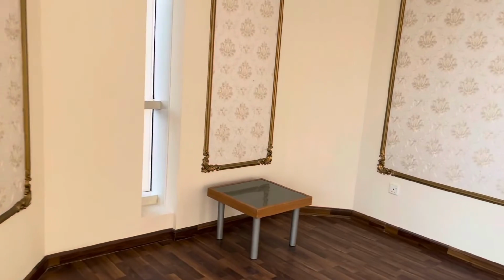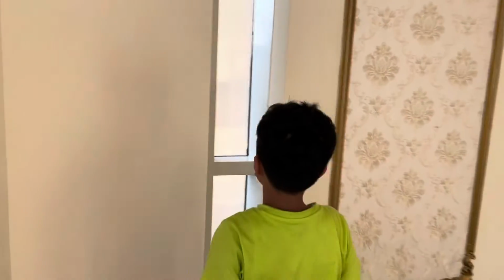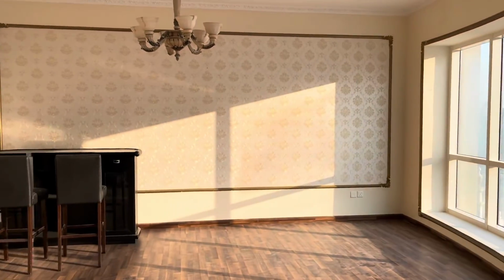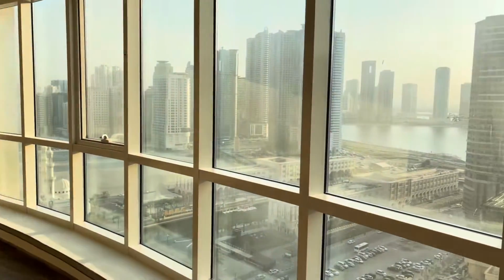This is where we're going to keep our plants, this small little area. And are we going to have that? No, we are going to remove that. Just a second.